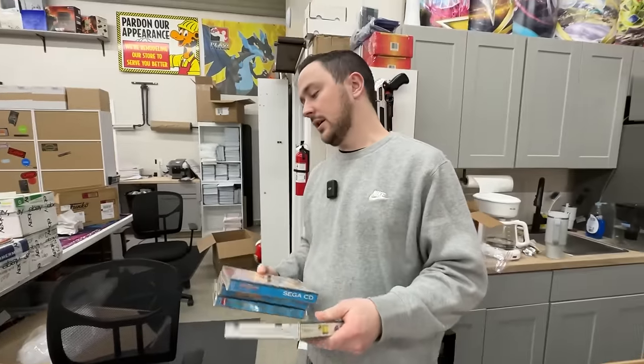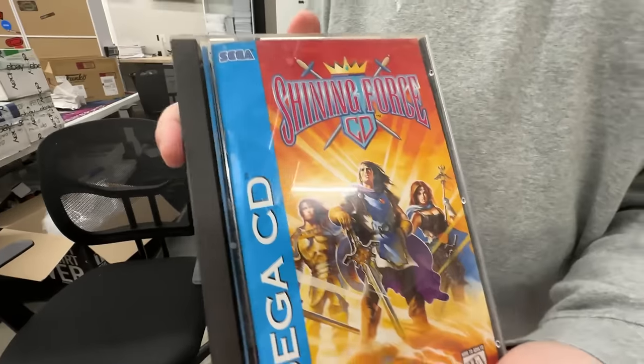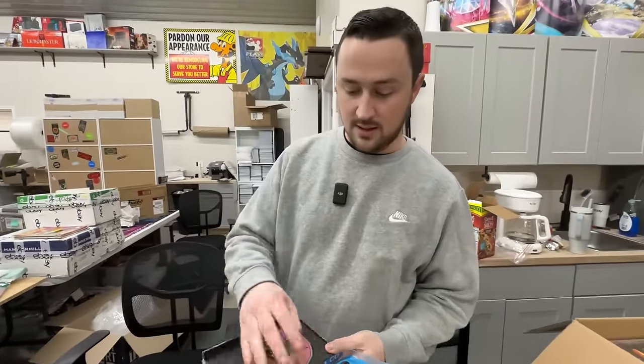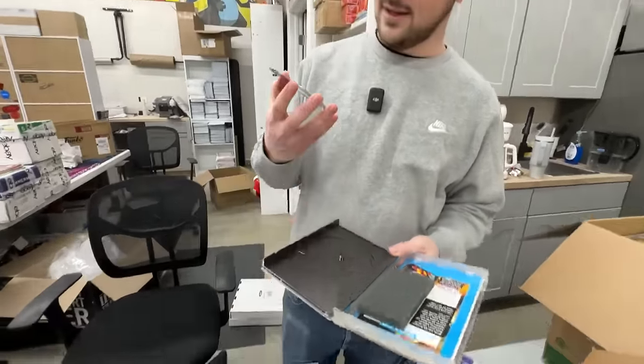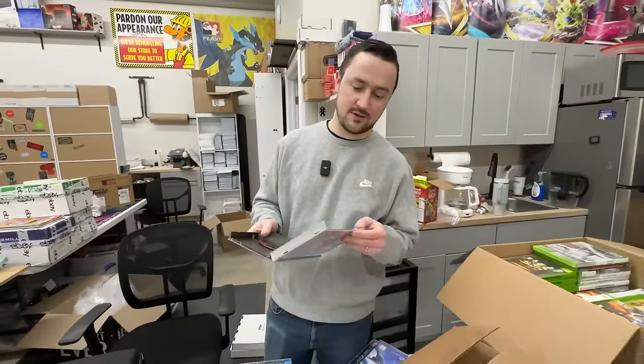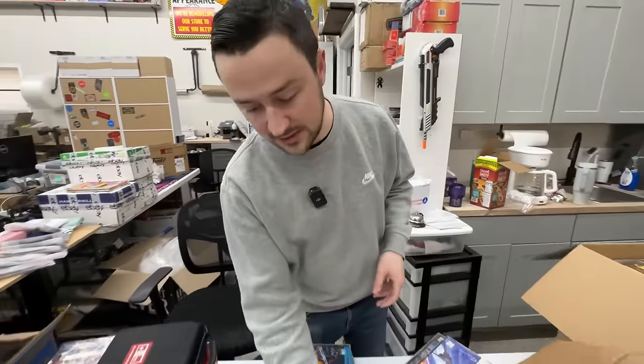This brings back a story. A little story time here. Shining Force CD. This game has great value, and this is definitely a contender, especially looking at condition. It's beautiful. No scratches on that disc. Registration card is there.